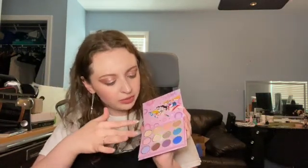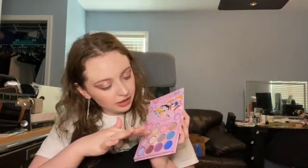Honestly, it has some beautiful colors. I love this cool toned look with the purples, the blues, the peach up here. This duochrome right here in the corner is super pretty. This is such a beautiful palette with beautiful colors. But I think it suffers the same fate as the first palette, where I feel like the color story is a little hard to create something.